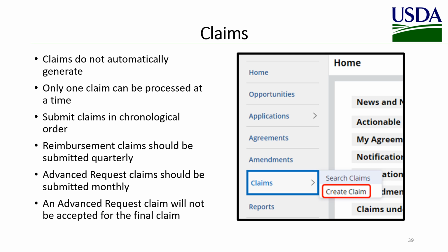EasyFed Grants does not automatically generate claims. When you are in EasyFed Grants, select Create Claim from the left-hand menu to begin a claim request. Only one claim can be processed at a time. Claims should be submitted in chronological order with no gaps in time. Reimbursement claims should be submitted quarterly, and advance request claims should be submitted on a monthly basis. Lastly, an advance request claim will not be accepted for the final claim.